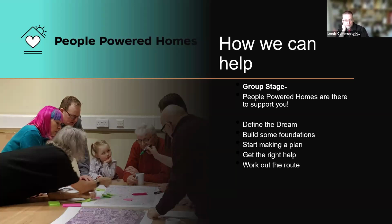It might include other professionals who can help us. It might be environmental people who can help us design the kind of sustainable homes that we want. It might be cost engineers, people like that. So it's really important to know where the help is that you need to get, and that's part of the process we do. And then finally, it's planning that route out, taking it forward, and moving it on to the next stage. So what I would say to anybody who's starting out is come to us to talk, and we can help guide you through that group stage and then set out that pathway as to how you're going to go forward, because there are a lot of different ways you can do it.